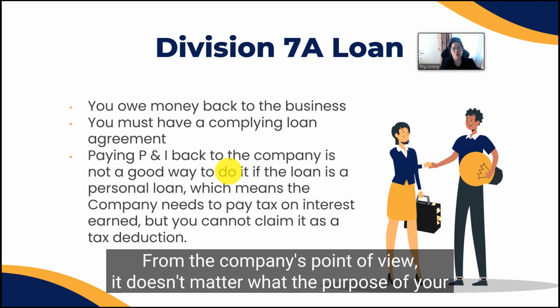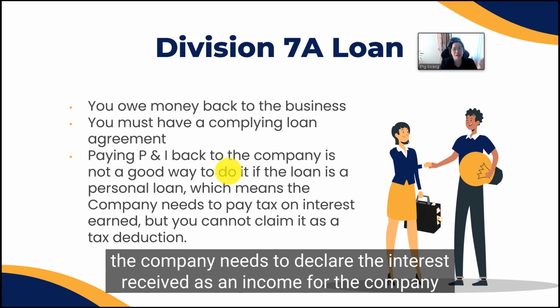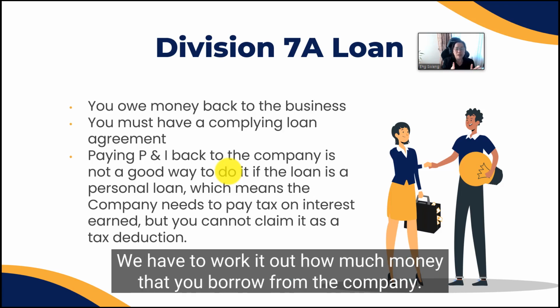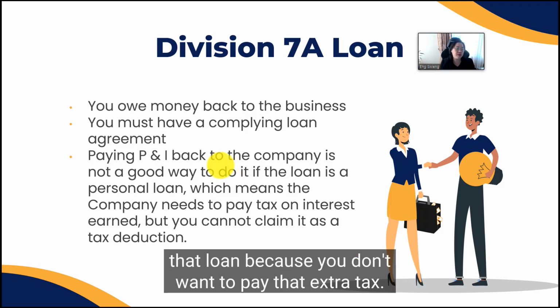From the company's point of view, it doesn't matter what the purpose of you borrowing money. If you pay the interest back to the company, they need to declare that interest received as income for the company and they have to pay tax on it. Before we lodge your company tax return, we have to work out how much money you borrowed from the company. So sometimes it's better that we declare some dividends to you to offset against that loan because you don't want to pay that extra tax.